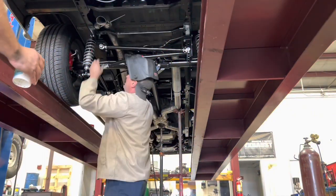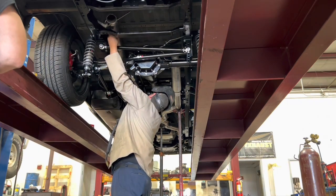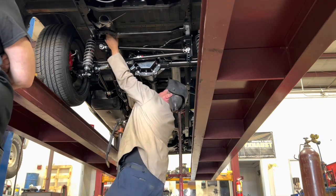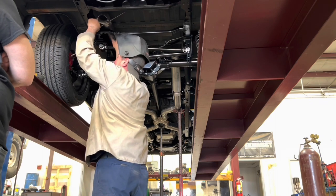Careful, it's hot. I do that all the time. The sound of a solid weld, man. It's like music. I mean, it ain't Reba McEntire music, but it's good. You know, it's just got a good sound to it.